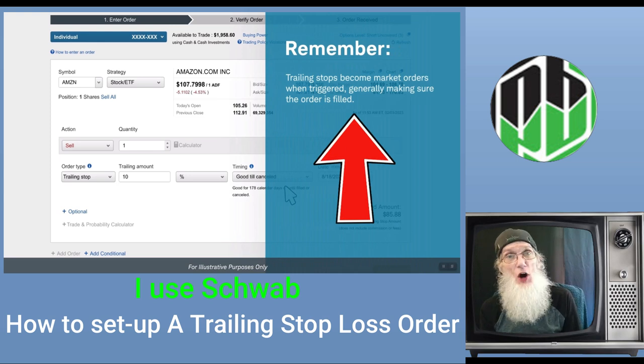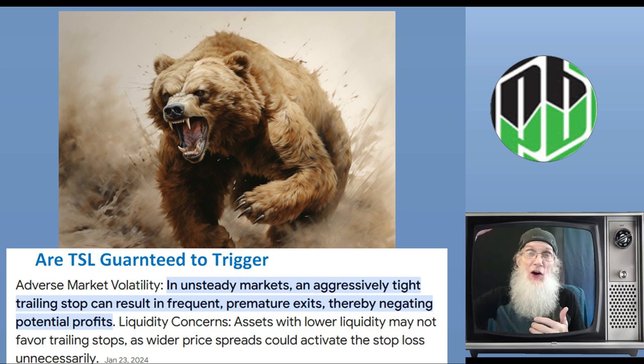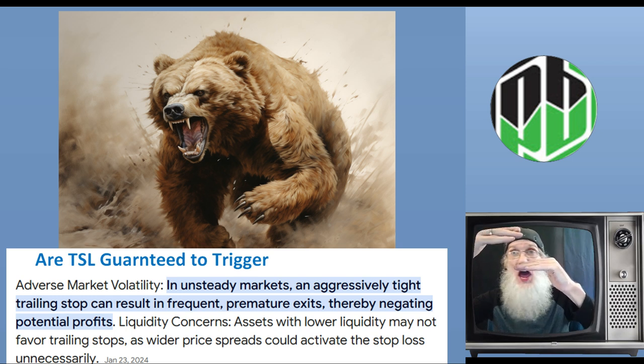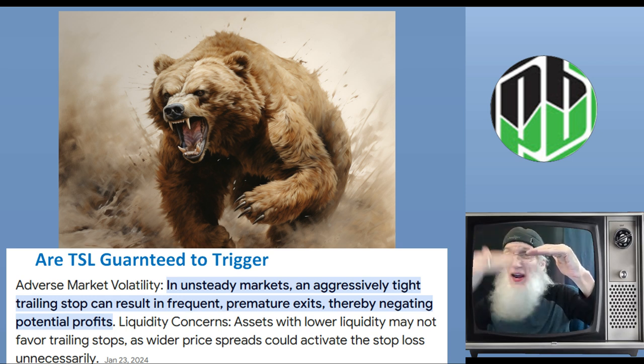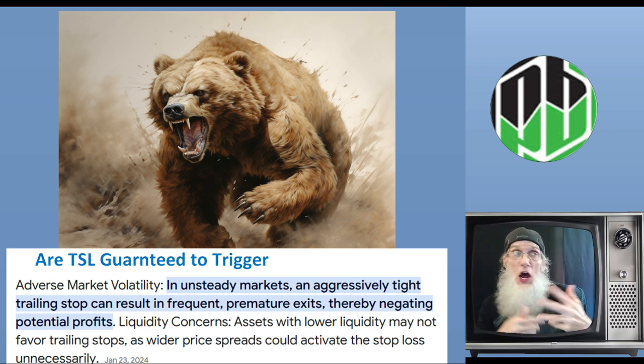And the last thing you need to know is that it's not guaranteed to go off. This is a market order. You can set them up as limit orders as well, but I'm not going to go into all that. They are normally market orders, but if the stock gaps, if you got in at a dollar, you put your stop loss at 20 cents, and it falls down to 60 cents with nothing in between, it's just going to pass you. It's going to go right past you down to 60 cents, never engage your stop loss, and you're going to be holding a big loss and a bag.